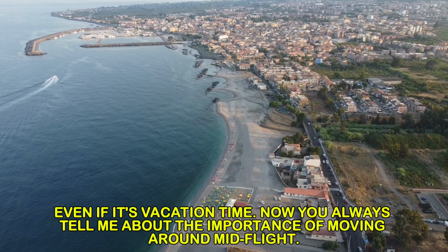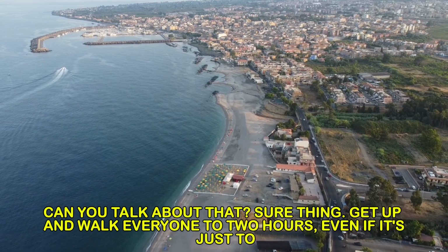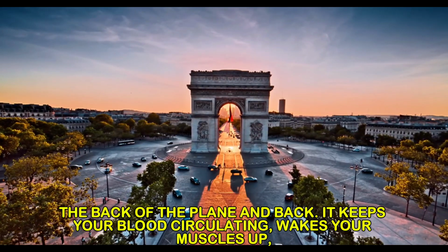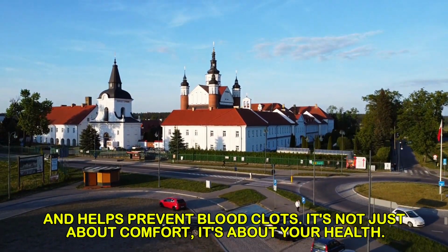Now, you always tell me about the importance of moving around mid-flight. Can you talk about that? Sure thing. Get up and walk every one to 2 hours, even if it's just to the back of the plane and back. It keeps your blood circulating, wakes your muscles up, and helps prevent blood clots. It's not just about comfort, it's about your health.